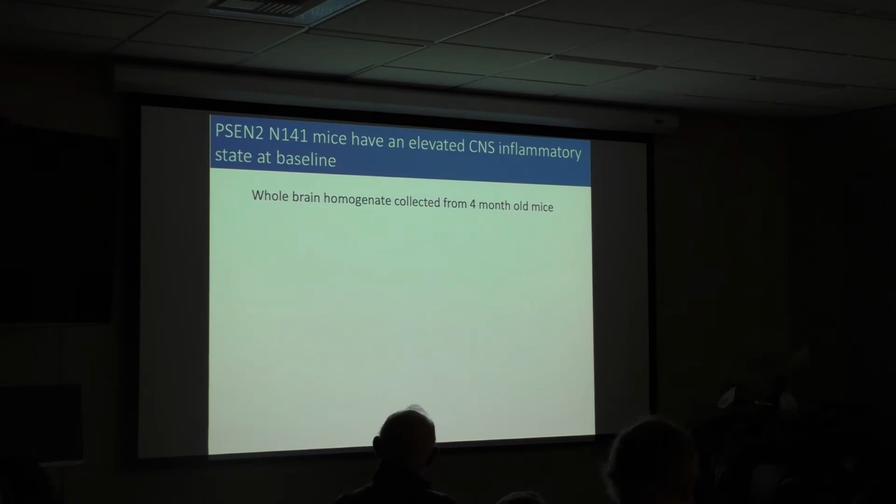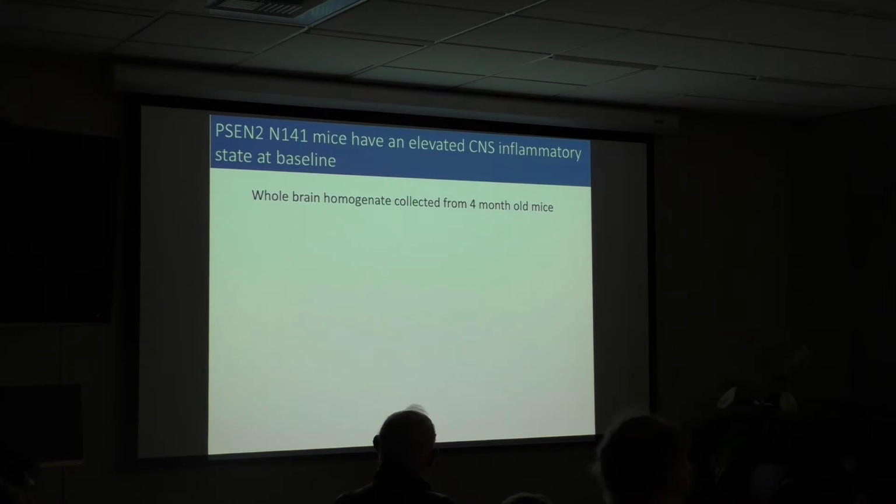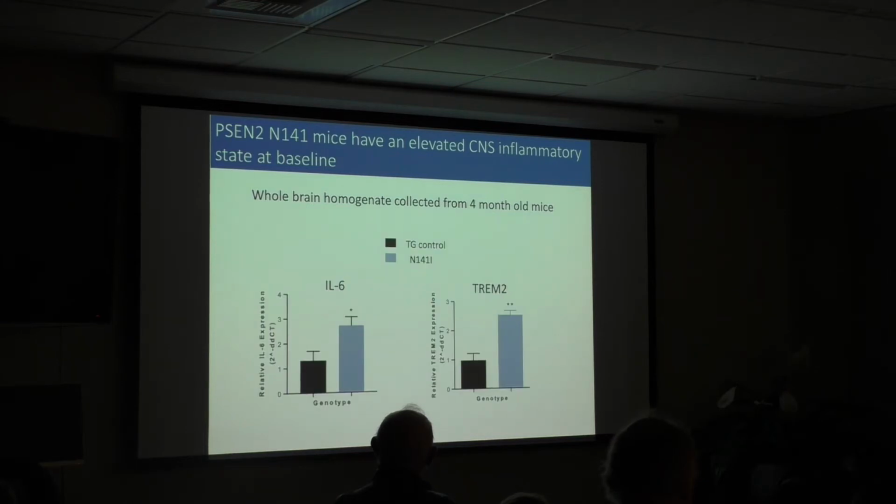Okay, so now we've only really been talking about cells in a dish and how relevant is that. So what we did, we tried to figure out what is the impact of this mutation on the global inflammatory state, or at least systemic inflammation, and the response by the mice when they are exposed to an inflammatory stimulus. First we looked at the baseline level of some of these genes and found that even in the absence of any stimulation, the mice that carry the human mutant allele have increased levels of these pro-inflammatory cytokines, as well as this molecule TREM2, which is a critical driver of the inflammatory state of microglia.